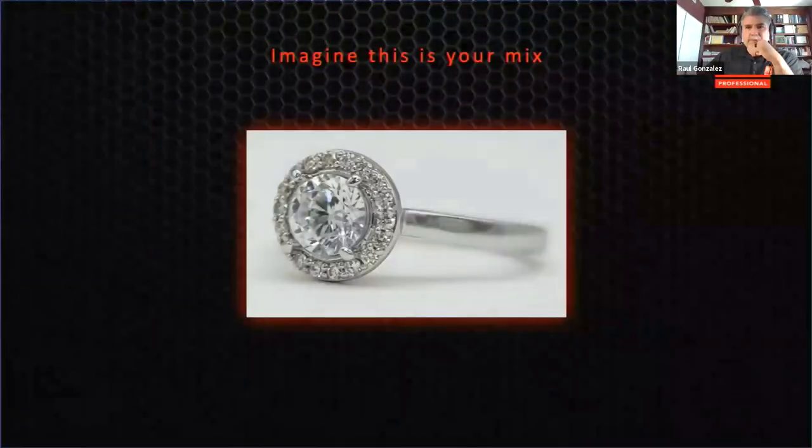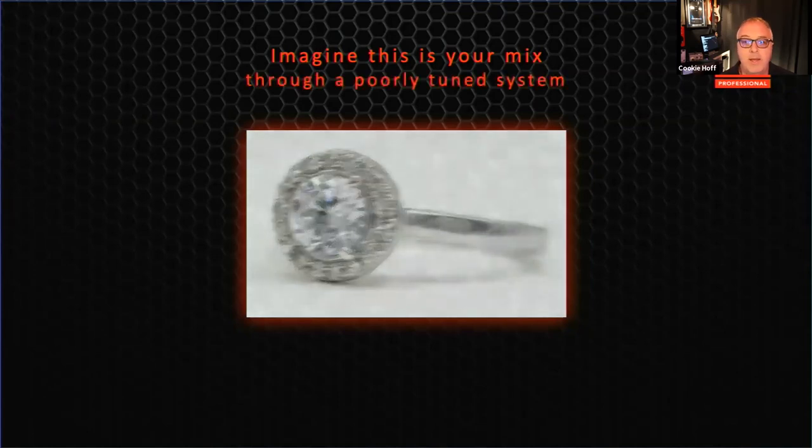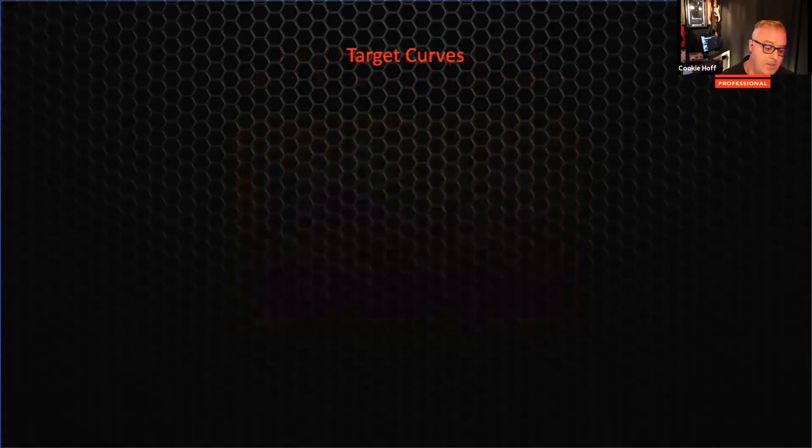So imagine this is your mix. It's got all these nice details. It's got all the little shiny bits, but your glasses are smudged. Your PA isn't tuned. That's what it's going to look like. It's just not going to come across the way you intended it. So tuning the system for your mix is very important.